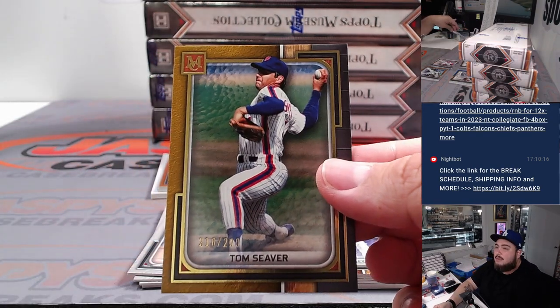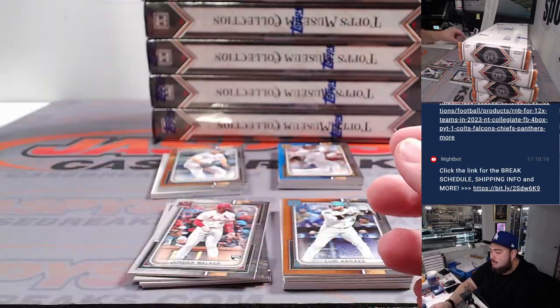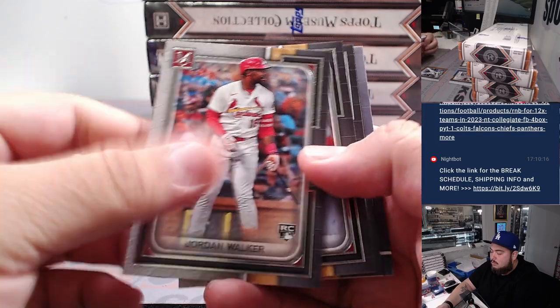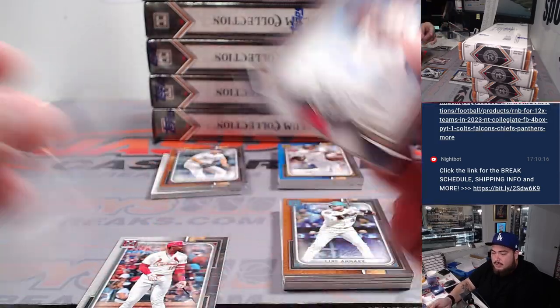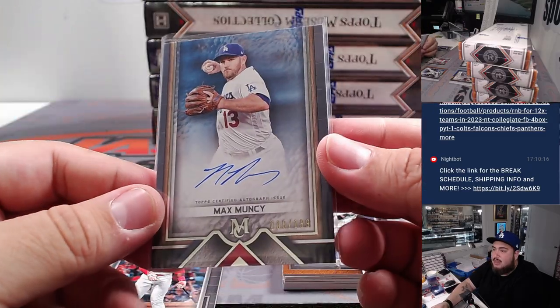All right, Tom Seaver for the Mets. John with that one, to $2.99. Jordan Walker, Ken Griffey. And how about a little Max Muncy for the Dodgers? Bought right before I put him in the RMB, Ryan. There you go, buddy.